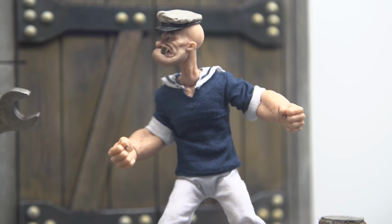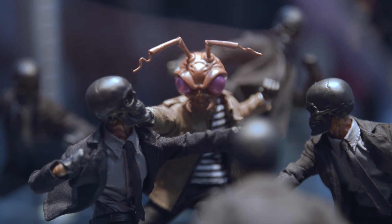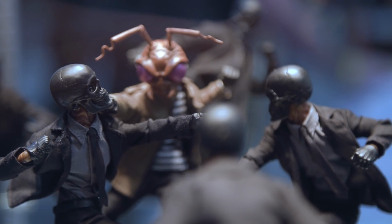Mezco also has their mascot, Gomez, and they have a great display here with Gomez fighting other Gomez henchmen with alternate heads, and it just shows off the posability of these Mezco figures.